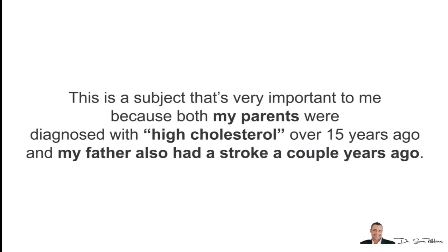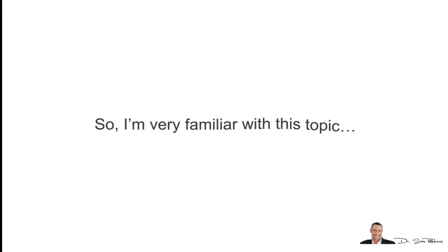Now, this is a subject that's very important to me because both my parents were diagnosed with high cholesterol over 15 years ago, and my father also had a stroke a couple years ago. So I'm just very familiar with this topic.